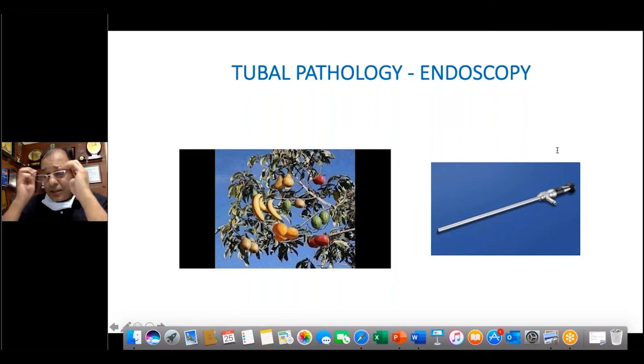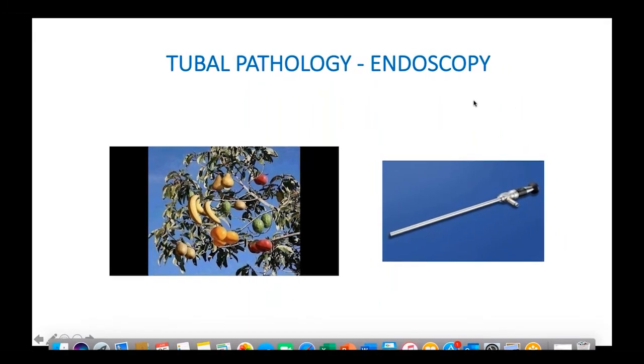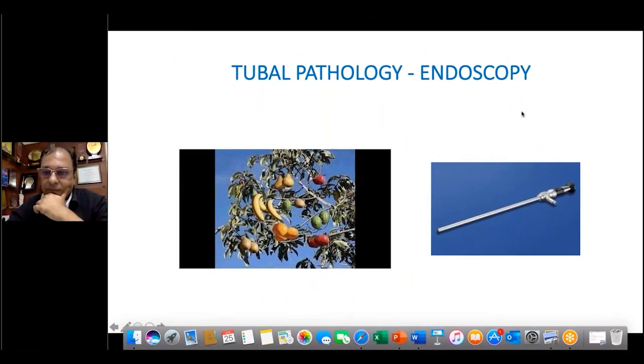I just wanted to answer this question. With 6 cycles of failed OI and both couples reports being normal and HSG being normal, I think we have not done an IUI yet. That's what this question says. So I think it would be nice to do at least 2 cycles of IUI, and then if somebody doesn't conceive, then take a call on laparoscopy, sir. Yeah, I agree.